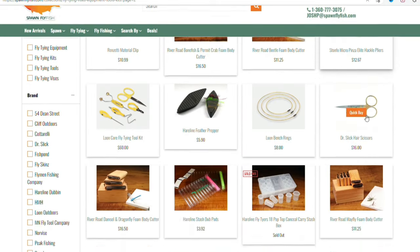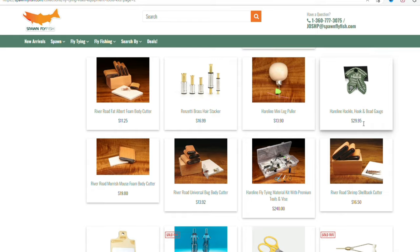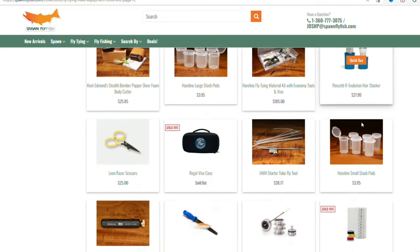So check out their website, because if you have a fly tier in your life, you always want neat stuff when it comes to fly tying, right? Maybe it's a new vise, maybe it's a tool, maybe it's just material to tie flies. Can't go wrong with Spawn Fly Fish when it comes to fly tying.